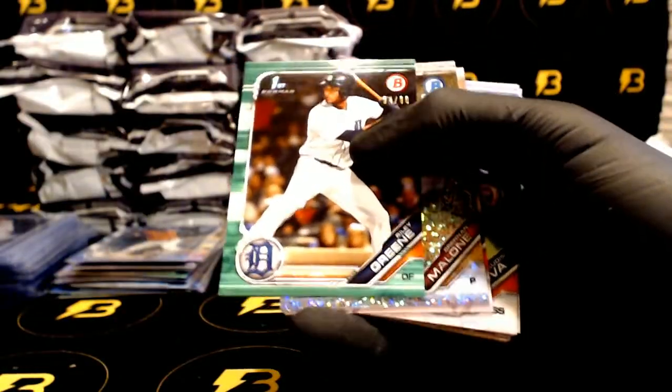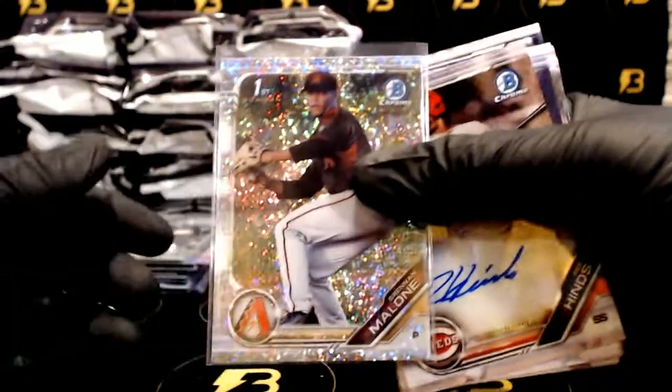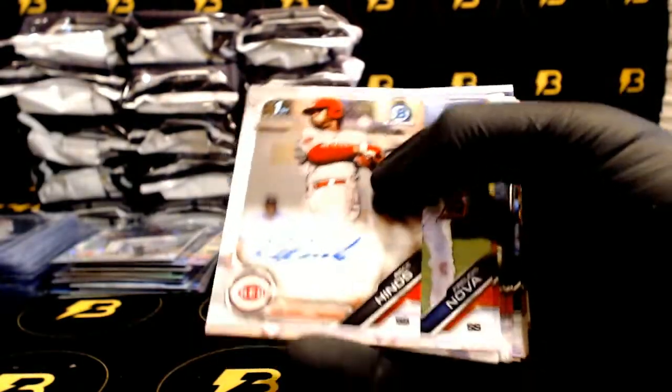And /299 green going out to the Tigers. You got Malone going out to the Diamondbacks. Nice sparkle. And Hins going out to the Reds. First Bowman autograph.